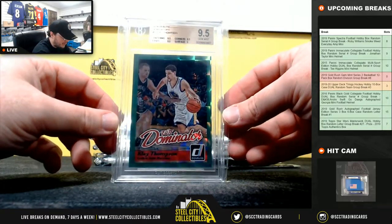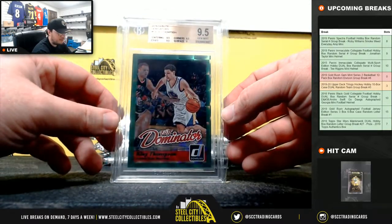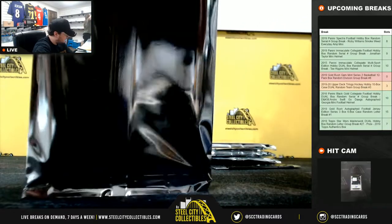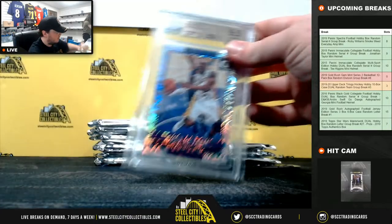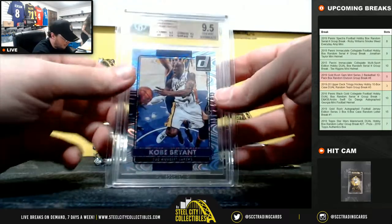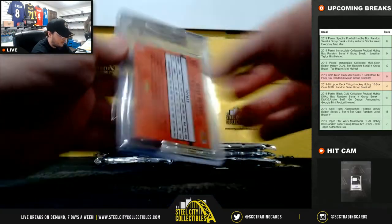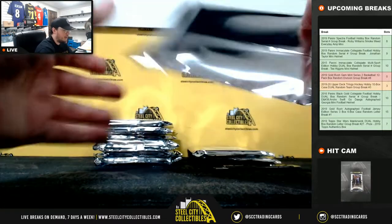We have 2014-15 Elite Dominators, Klay Thompson, numbered to 999. 9-5 goes to the Pacific Division. And that is Brock. 2014-15 Donruss Swirlarama, Kobe Bryant, Gem 9-5, and that also goes to Brock with Pacific.